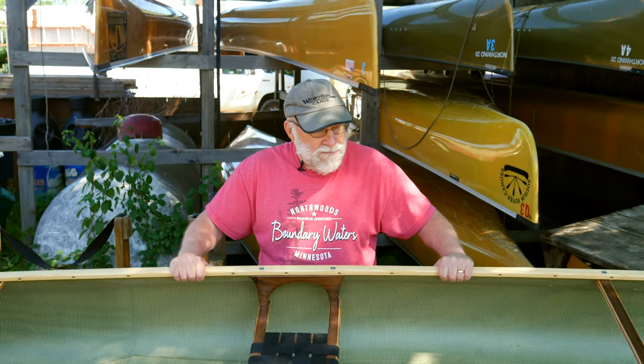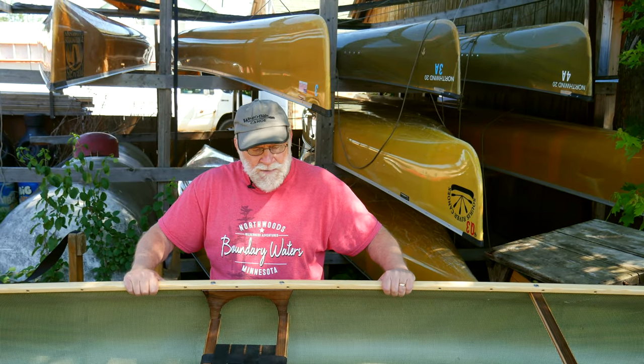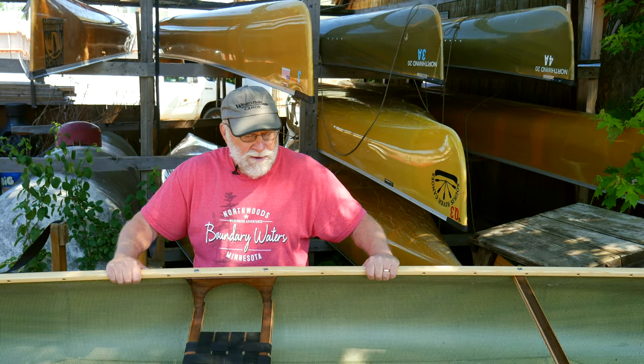It's a great little boat for anything from day trips to a week-long trip. If you're looking for a sport utility type solo, long enough for lakes and short enough for rivers, a nice all-around boat, give the Phoenix a try.